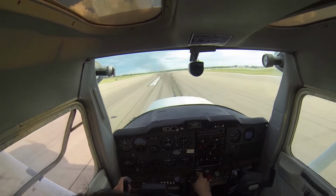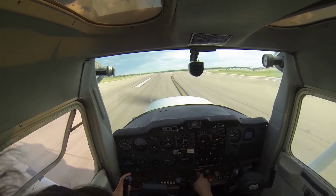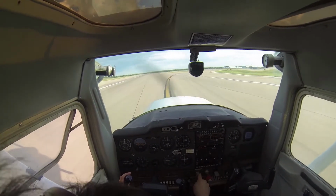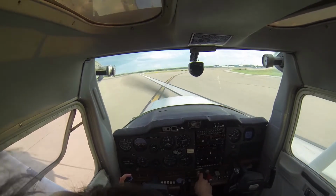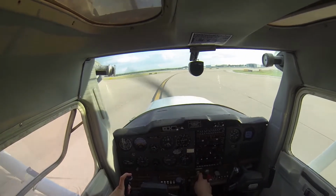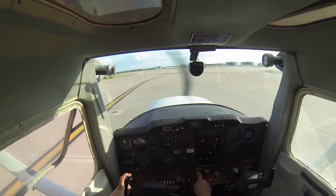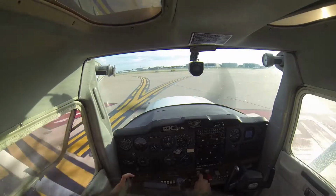Skyhawk 796, just hold short taxiway Bravo and you can actually contact ground now. Have a good day. Hold short of Bravo and going to ground, 796. Austin ground, November 7796 is clearing 17 left at Kilo, holding short of Bravo. 796, Austin ground, taxi via Kilo. Kilo, 796.